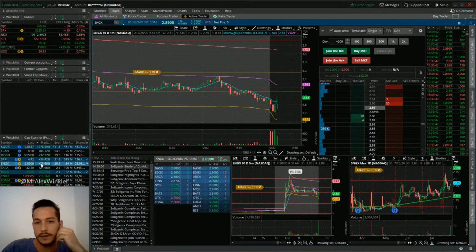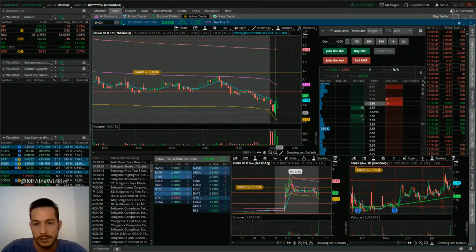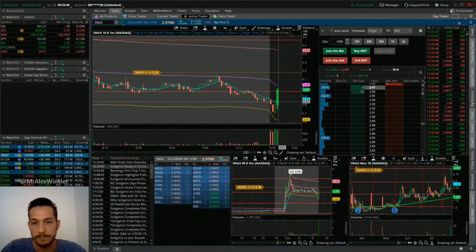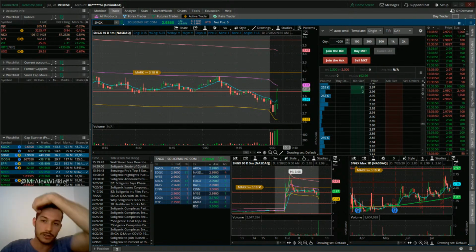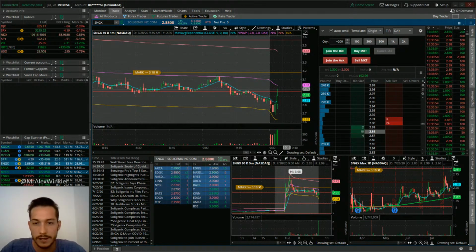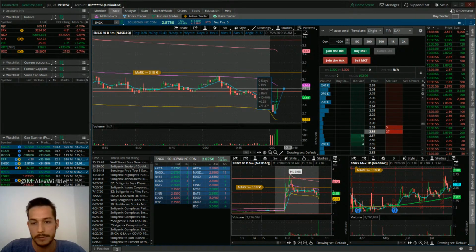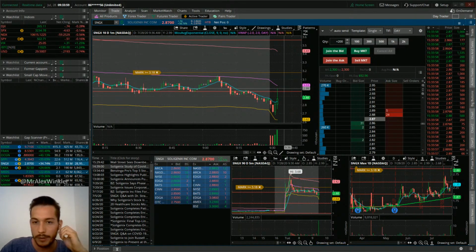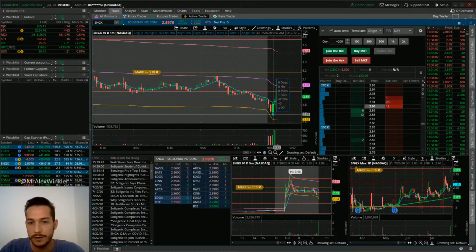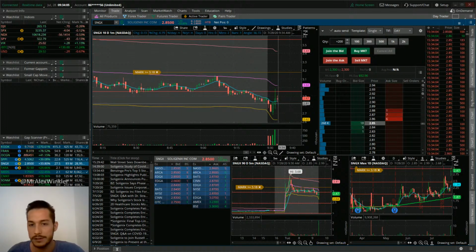SNGX, we had a nice little entry here. We bought around 271 or so, and then I sold pretty much right away. I used small share size. This one probably could have been better to go a little bit more aggressive on the share size. This is the one I felt a little bit more confident on. So I made probably like 50 bucks or so on this one. Again, small share size. I think I was under 800 bucks or something on this one.